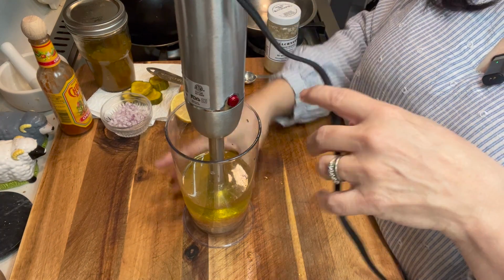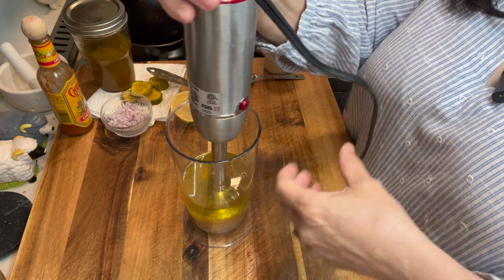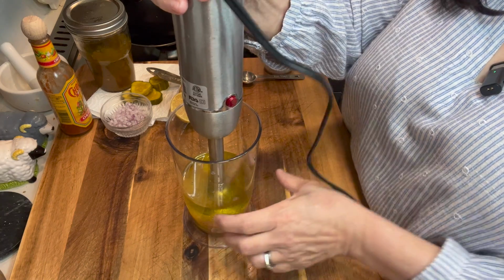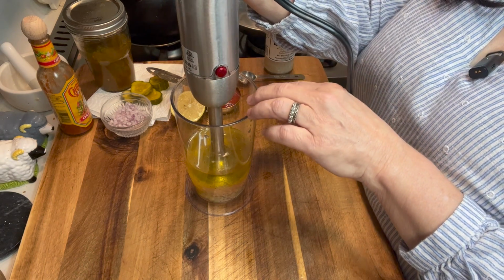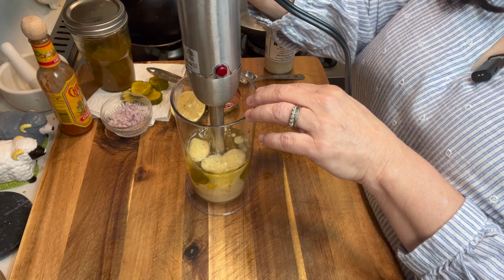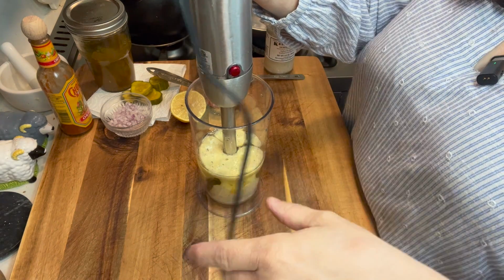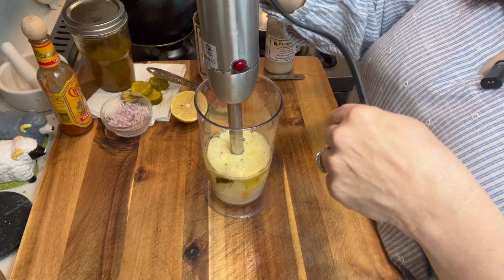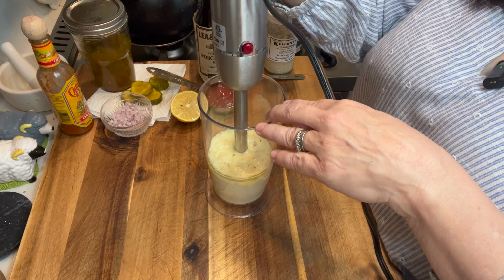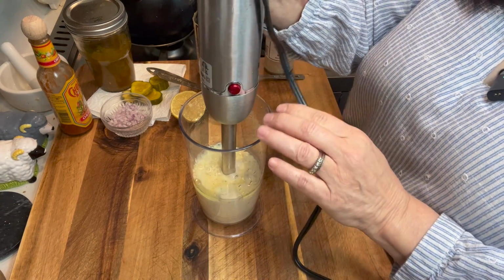Now, the beauty thing about this is you want to start your blender. You want to count to 20 before you start moving it. So put your blender on, count to 20, and then we'll start moving it. And you can see it form mayonnaise. So after I counted to 20, then I can start moving my stick blender up and down.